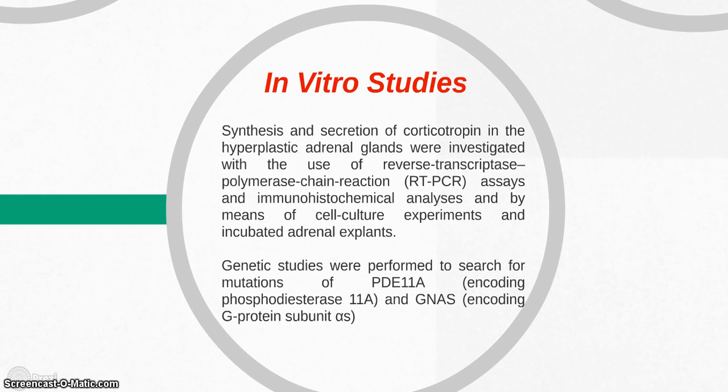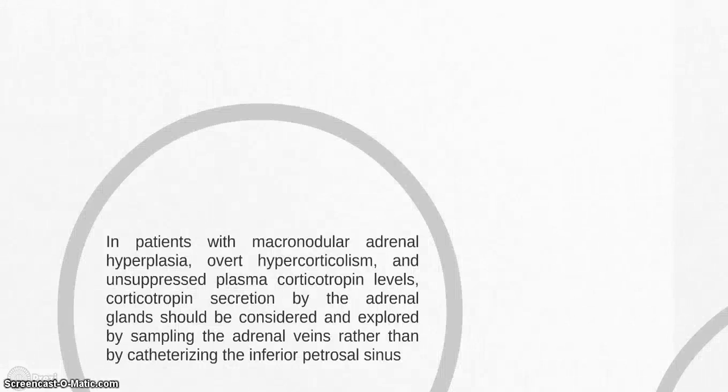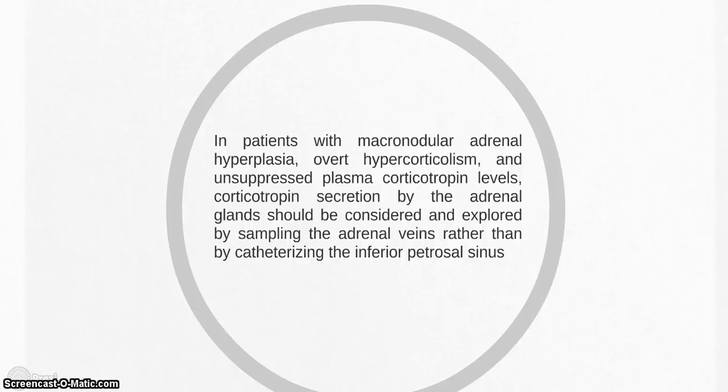In vitro studies, synthesis and secretion of corticotropin in the hyperplastic adrenal glands were investigated with the use of RT-PCR assays and immunohistochemical analysis, and by means of cell culture experiments and incubated adrenal explants. In patients with macronodular adrenal hyperplasia, overt hypercortisolemia, and unsuppressed plasma corticotropin levels, corticotropin secretion by the adrenal glands should be considered and explored by sampling the adrenal veins rather than by catheterizing the inferior petrosal sinus.